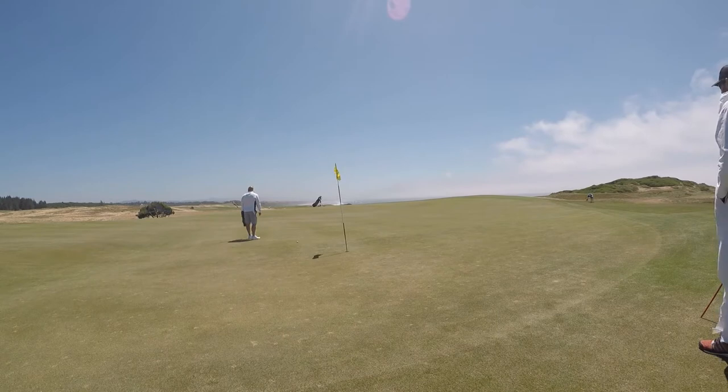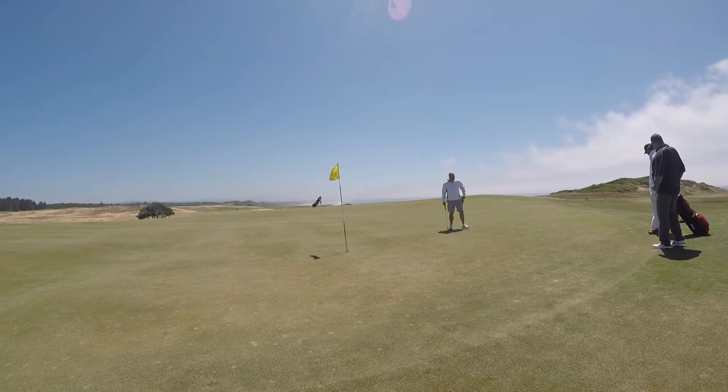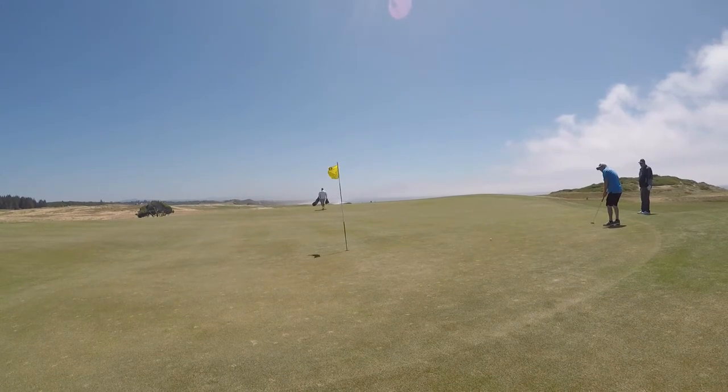It rolled all the way to the front of these greens, and they're huge. Chipped up from there. Here comes the ball rolling up on this hill, comes back just a little bit, and I have this long putt to save a double bogey.